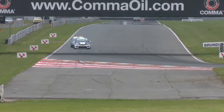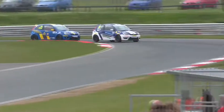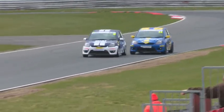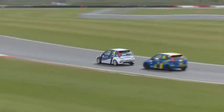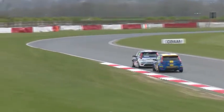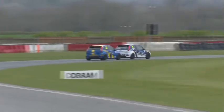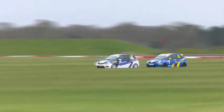Here they come. Thompson's taking a wide, confident line as they come down into Brundle, still in lead position. Michael Higgs in second, nose to tail as they come into Nelson. Thompson runs wide, cuts back across the track. Here comes Higgs again. He's glued virtually to the rear end of the car. Higgs here has gone for a wider line through the bomb hole. They're both wide going into Coram. Thompson looking reasonably confident, not too defensive at the moment. And they drift around Coram, and it's Thompson still in front from Michael Higgs in second position.